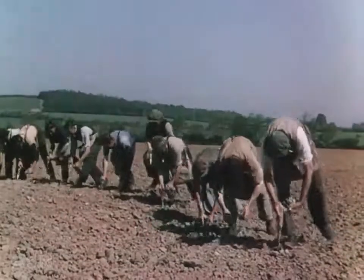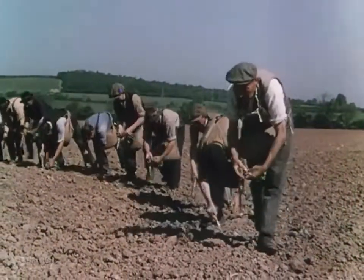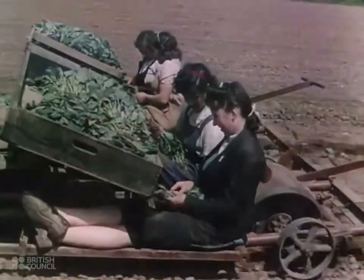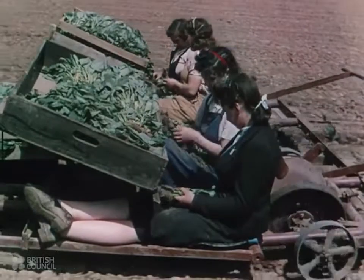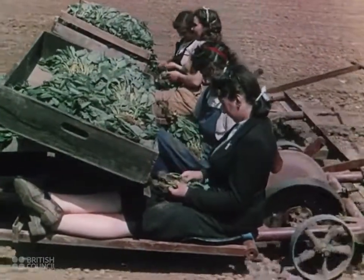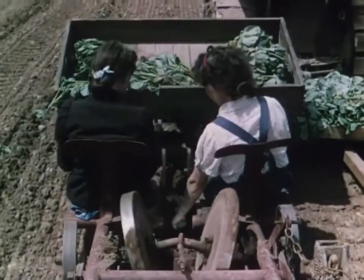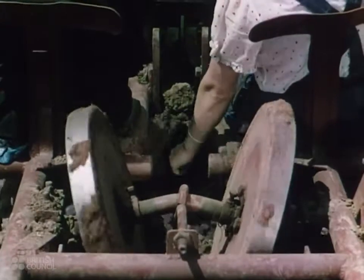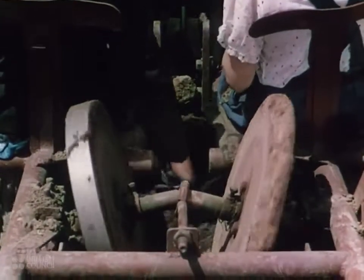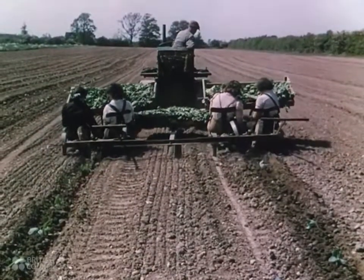Time and the back-aching fatigue of the old hand-planting methods are saved and labor released for other jobs about the farm. With this machine, all the crew have to do is to drop the plants in at regular intervals. The transplanter does the rest. It makes the drill as it moves across the field, and then a pair of wheels at the back press down the soil round the roots of the plants after they have been dropped into the drill.